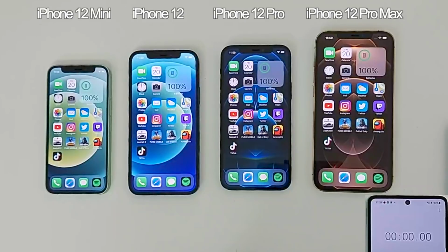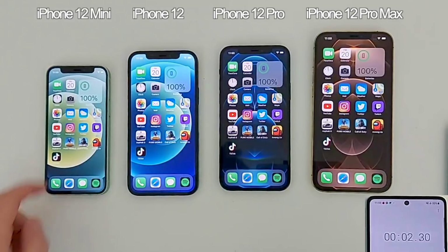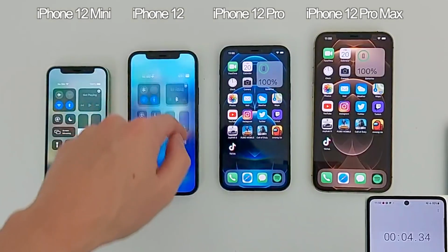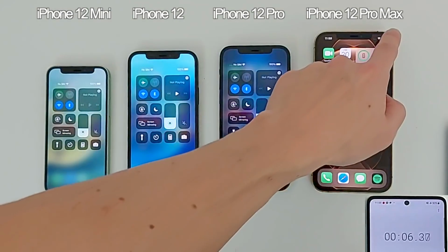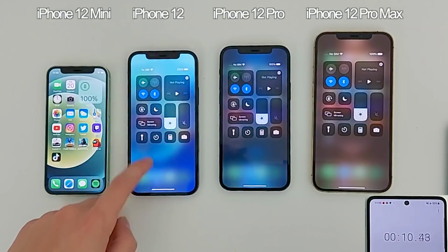In this video, we're going to be doing a battery comparison test between the iPhone 12 mini, the iPhone 12, the 12 Pro, and 12 Pro Max. So this is pretty straightforward. Basically, what we're going to do is just let these phones run and see how long they last.